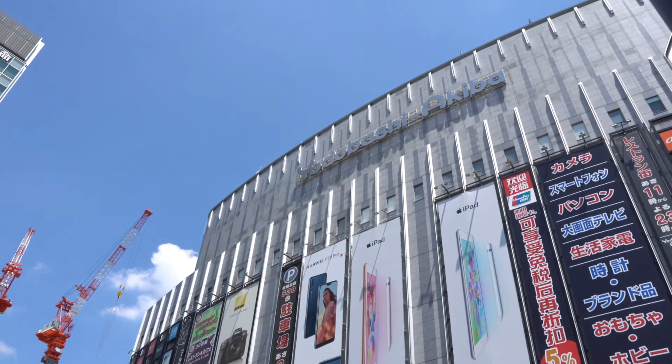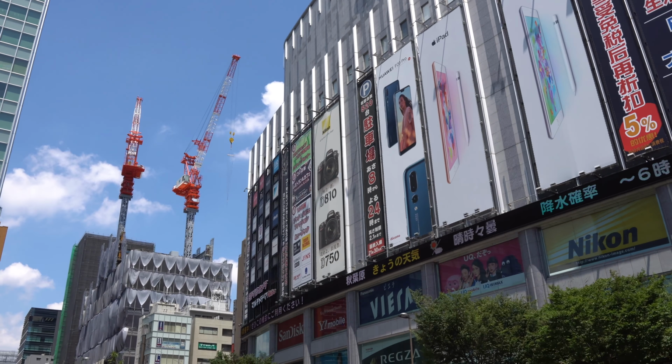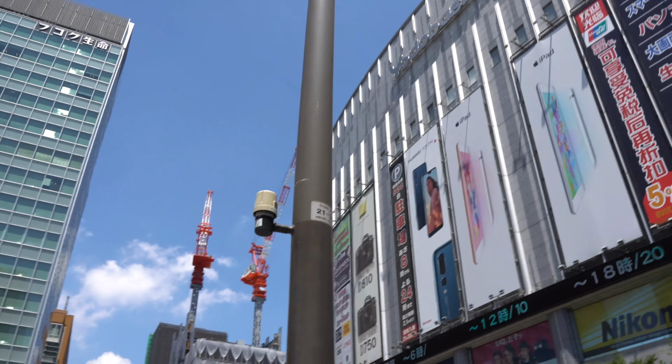First stop is going to be Akihabara, which is a neighborhood that's supposed to be really high tech, like the epitome of Japanese consumerist anime electronics. First stop for today is this absolutely giant behemoth of a store. That's the Yodobashi Akiba camera store.